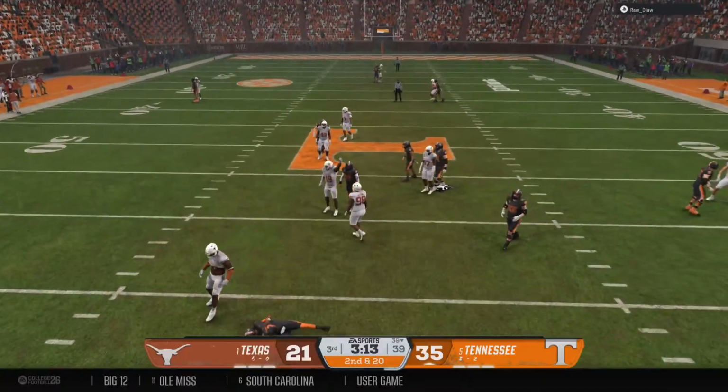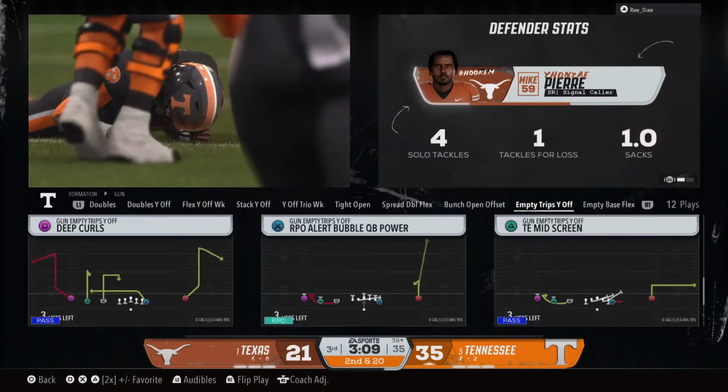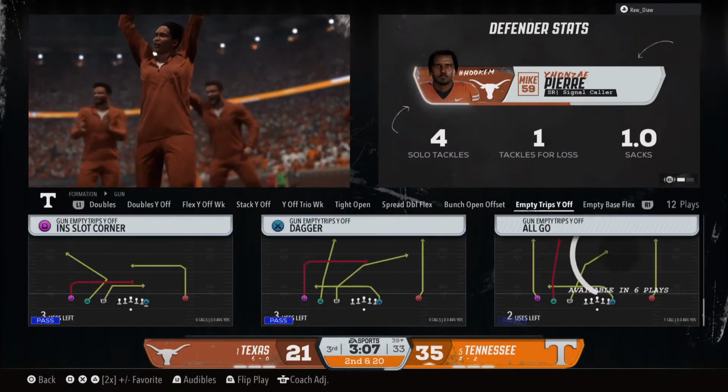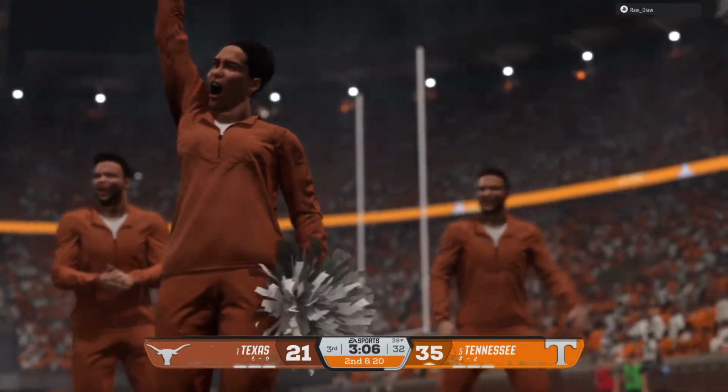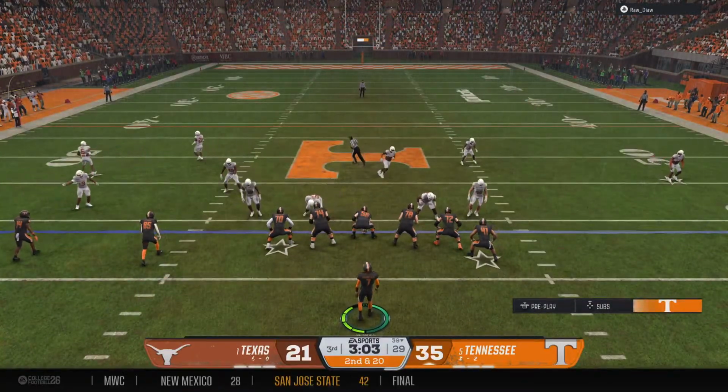He cannot escape. It's a sack. There's a nice play by this defense after giving up a huge gain. They're able to turn things around, recalibrate, and get after that quarterback for that sack. Second and long for this offense after the sack.